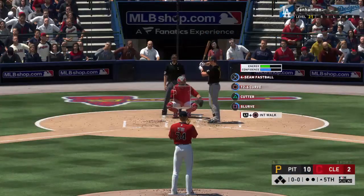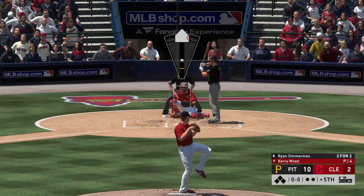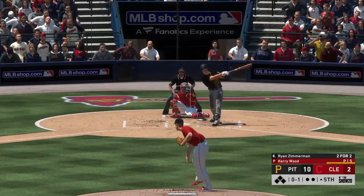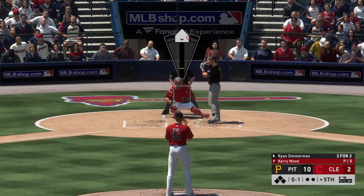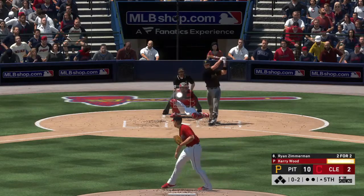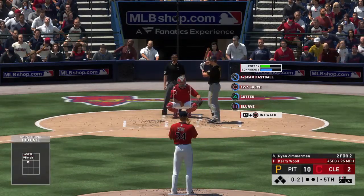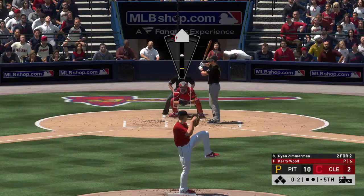Here's Ryan Zimmerman now. He'll start off the fifth in this one. First pitch on its way. And Wood going to the fastball early and often. It's 0-1. I think it's about time to choke up on that bat and get that foot down. He's awfully tardy right now. Behind 0-2 now. Nothing in 2 count, and the pitch.